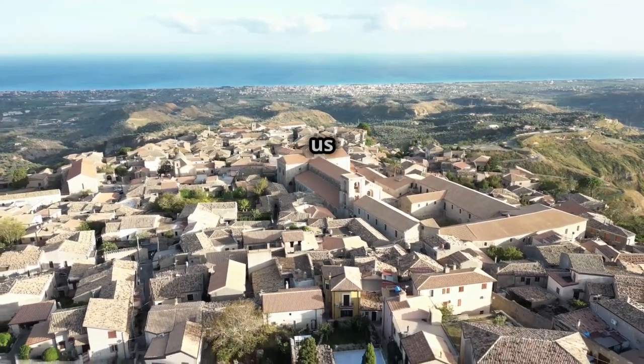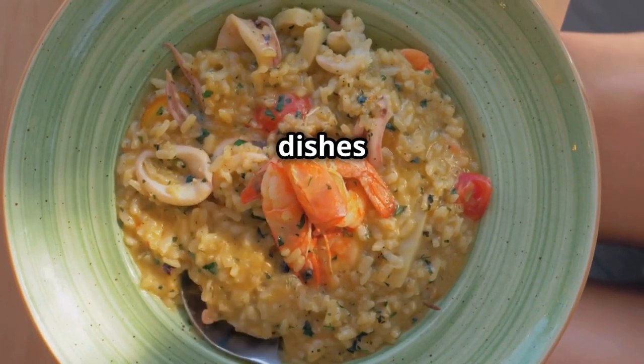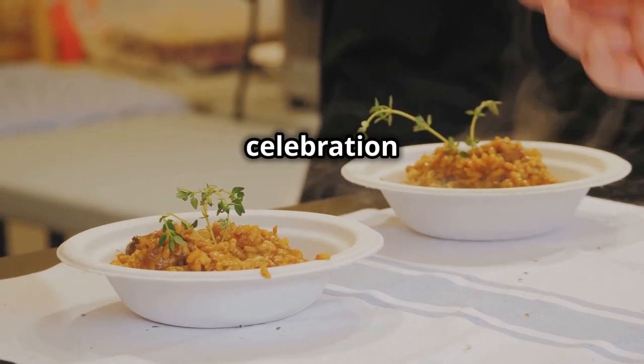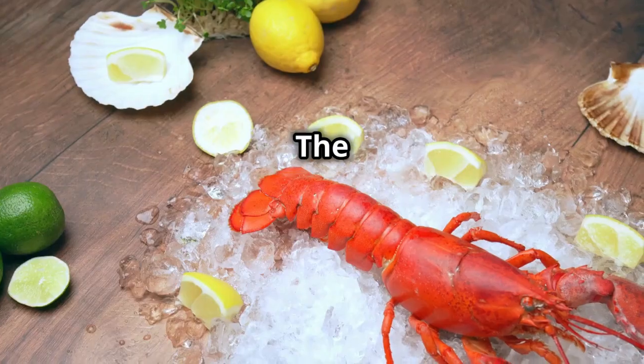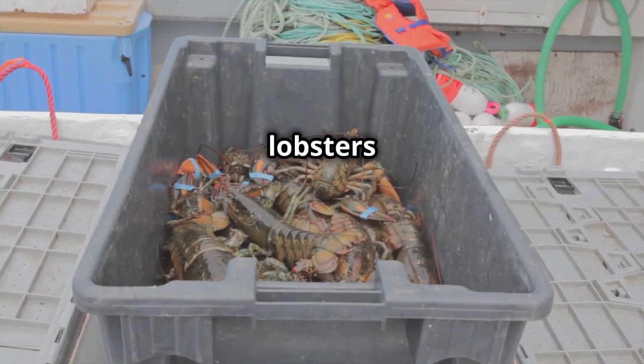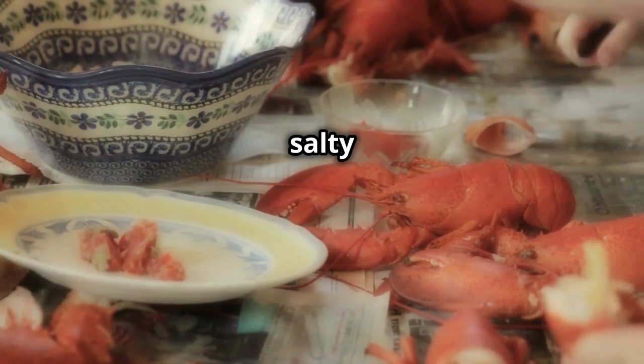Our food journey takes us to the sunny coast of Italy. Here, the amazing seafood inspires dishes like risotto with lobster. This luxurious risotto is a true celebration of Italian coastal cooking. The star of the dish is, of course, the lobster. It's important to choose lobsters that are fresh and flavorful. The lobster shells are used to make a tasty broth that gives the risotto a delicate, salty flavor.